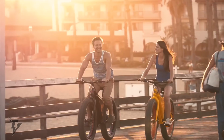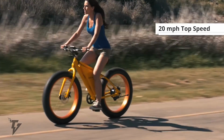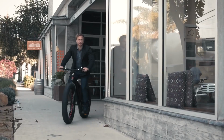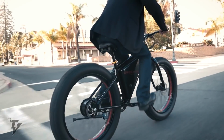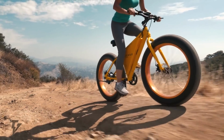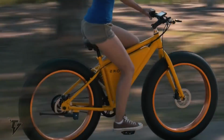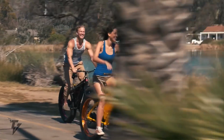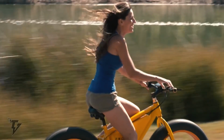Specs of this all-terrain bike include a top speed of 20 miles per hour, a 50-mile range, and all-terrain tires for wet or dry conditions. It's suitable for most driving conditions, even on snow, dirt, pavement, and sand. It accelerates with a thumb throttle on the handle and can be ridden in full electric mode, or if you want the extra exercise, you can switch over to the pedal assist mode.